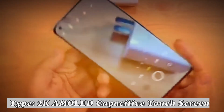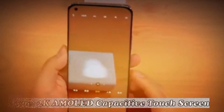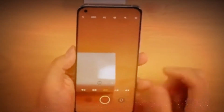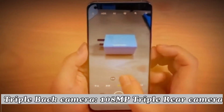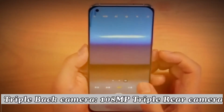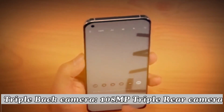Xiaomi Mi 11 features 3 cameras around the back, consisting of a 108 main camera, a 13 ultra-wide, and a 5 macro. The lack of any zoom lens is jarring in 2021, but this is a clear sign that the Mi 11 is just Xiaomi's mid-tier device in this series.